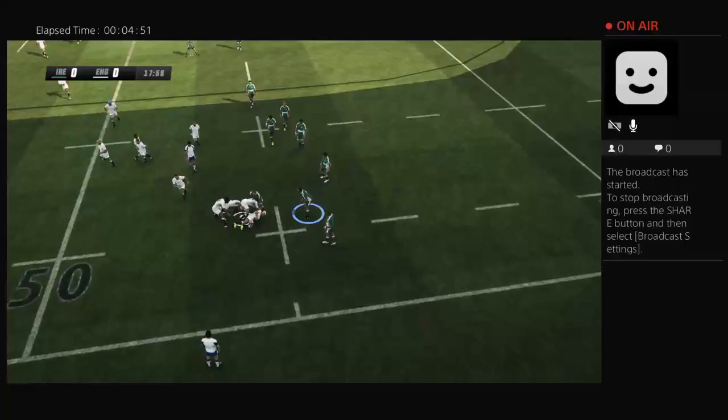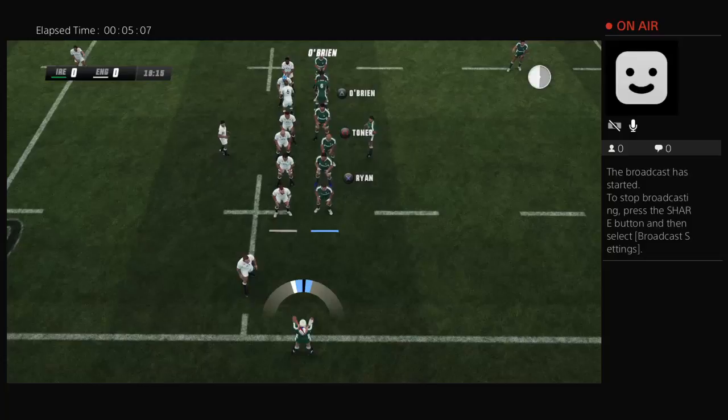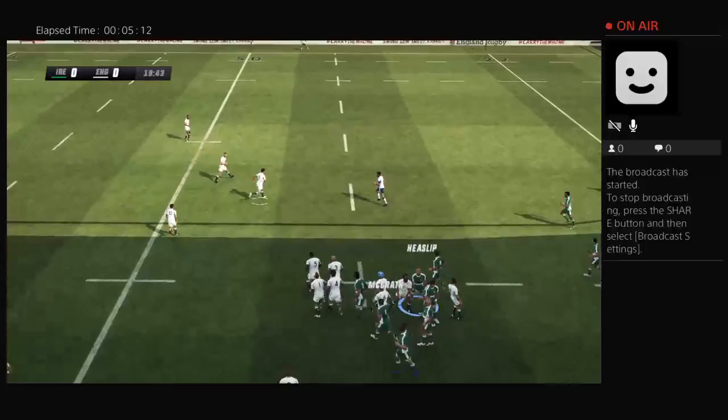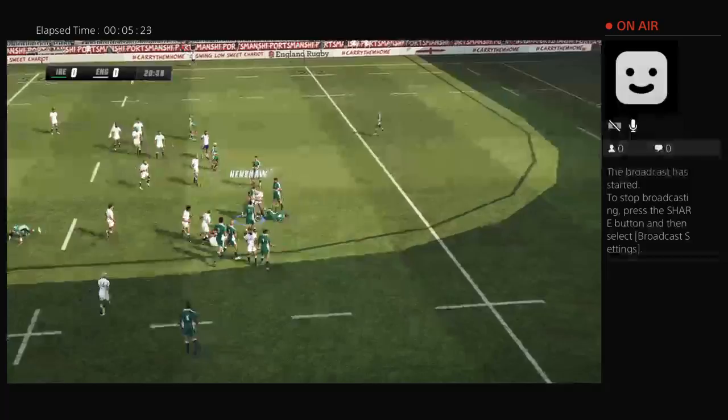He's trying to turn it over quickly. And he goes straight through. The hit takes him over the touchline. Lost against the throw. He's chucked a beautiful pass inside. Vunipolo pushes it on. Dan Cole is pushed back in a great tackle.